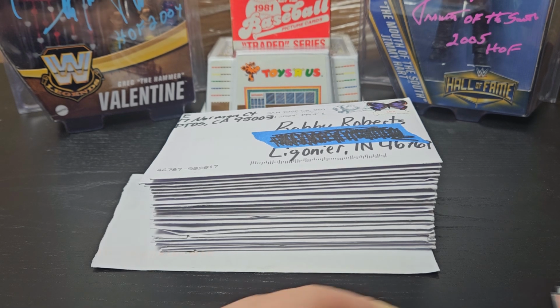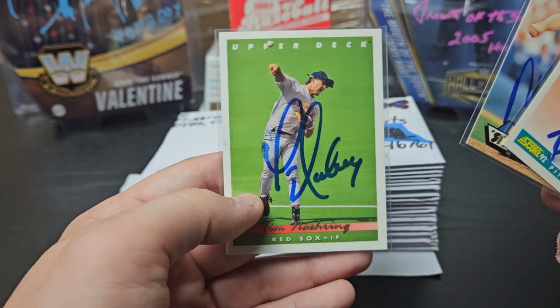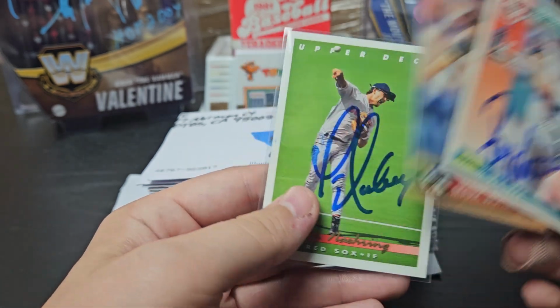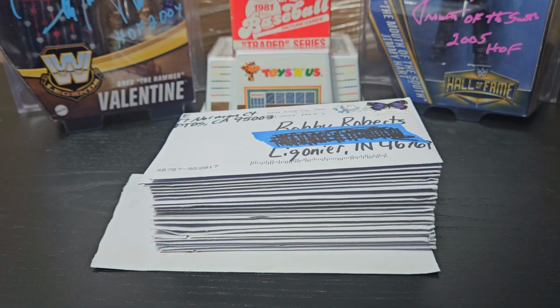I started off this week. Here's a couple my brother got this week, a Tim Naehring, Mark Wohlers, and Roy Smith, that he gave to me. So it's very cool. And I've got a little cheat sheet for some older players here. I've got a few facts here and there.